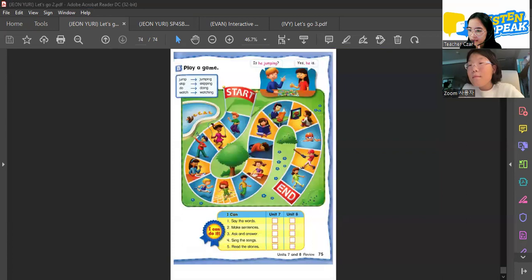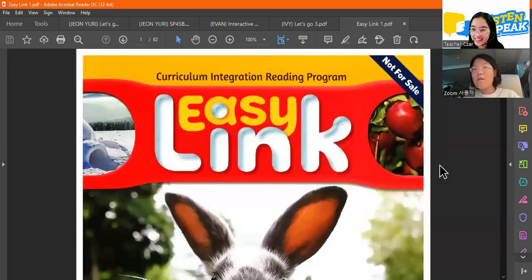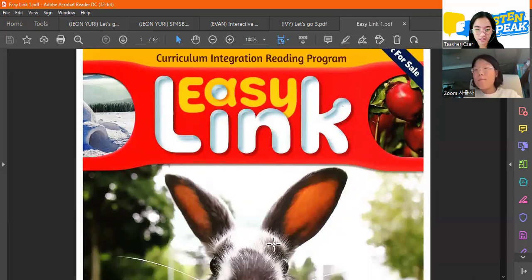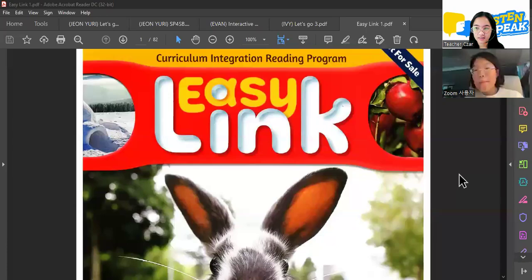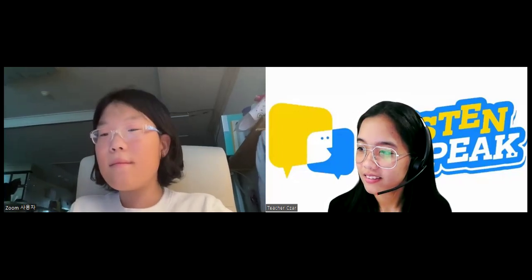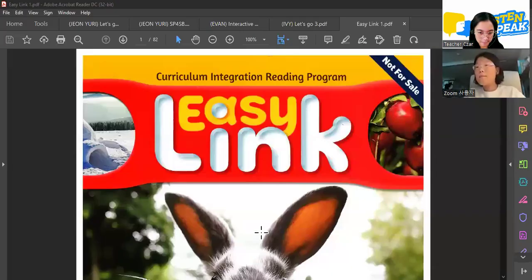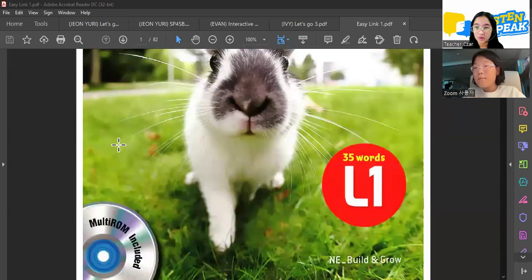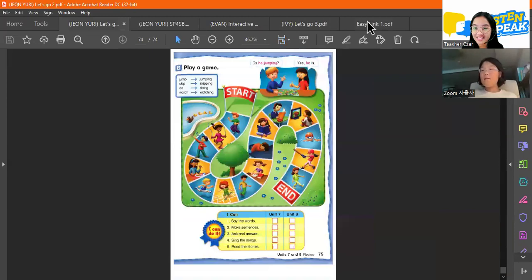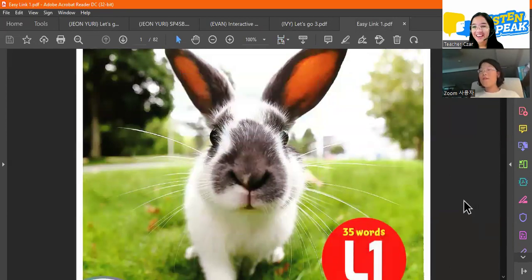Okay, I am going to show you something. Let's try this book. You are going to have a new one. Here, can you see it now? No? Oh, no. Okay, let's see. Can you see the book now? No? Oh no! Wait for a moment. Let's try it again. Can you see it now? Can you see the book? Yes. Okay. So what is this one? A rabbit. Good job.